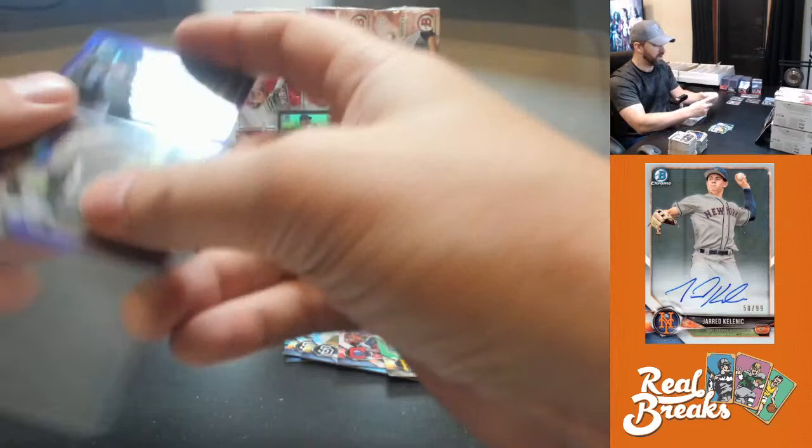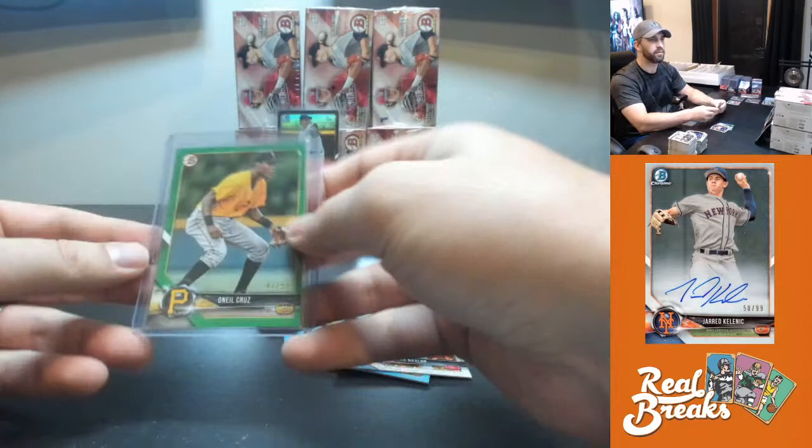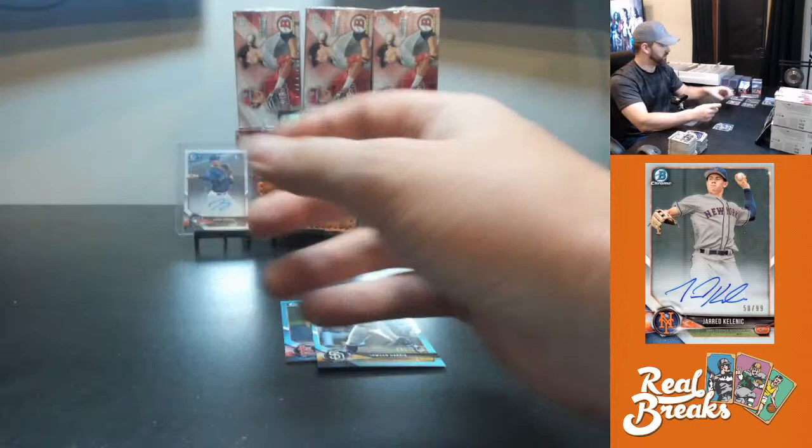Does Xavier Edwards? I feel like Xavier Edwards doesn't have a Bowman autograph yet. I was kind of expecting Xavier Edwards to pop in 2019, and I don't think that he signed. He might be a candidate for 2020 Bowman if that ever comes out.